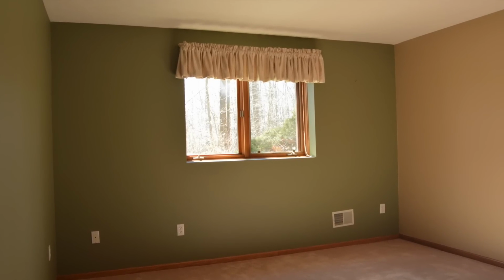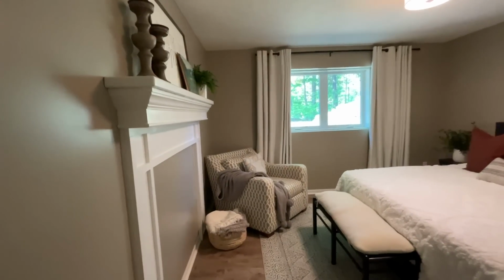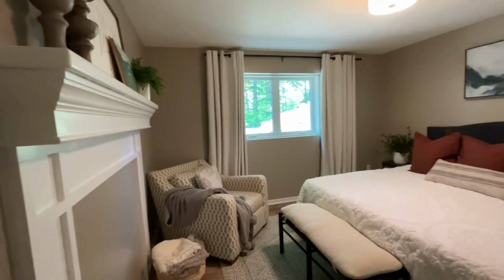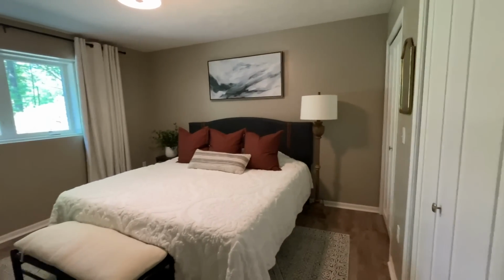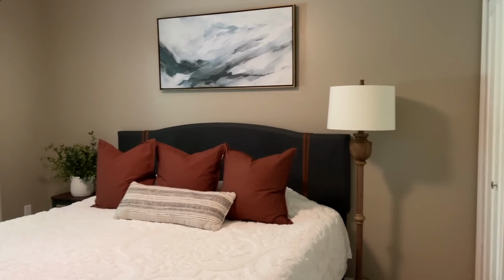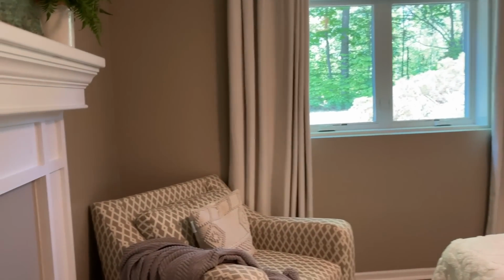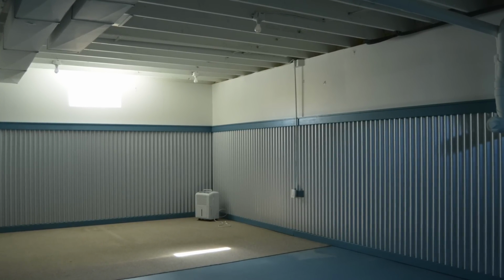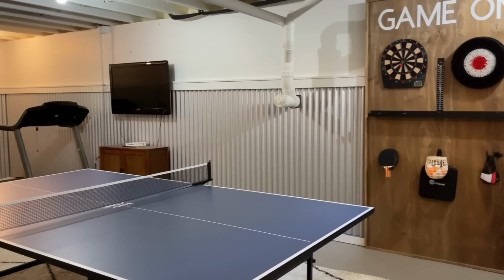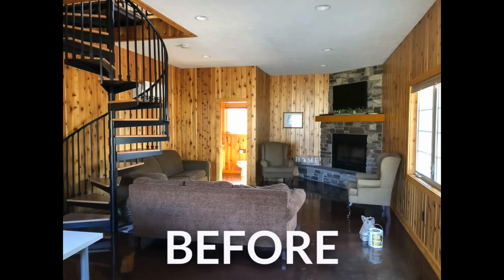And down in the guest bedroom, I've also shared that update with you as well, turning it into a little oasis for our guests with some simple paint updates, beautiful decor, comfortable bedding, and now it's a really nice retreat. We also had a great flex space that I turned into a game room, weight room, workout room just recently this winter, and I have the entire process saved for you as well.